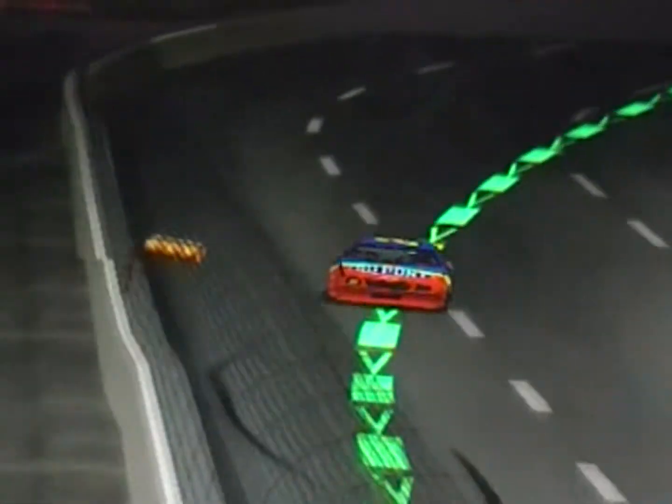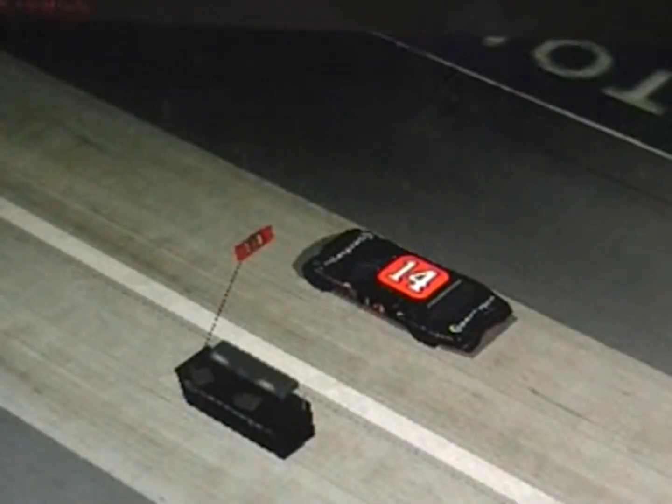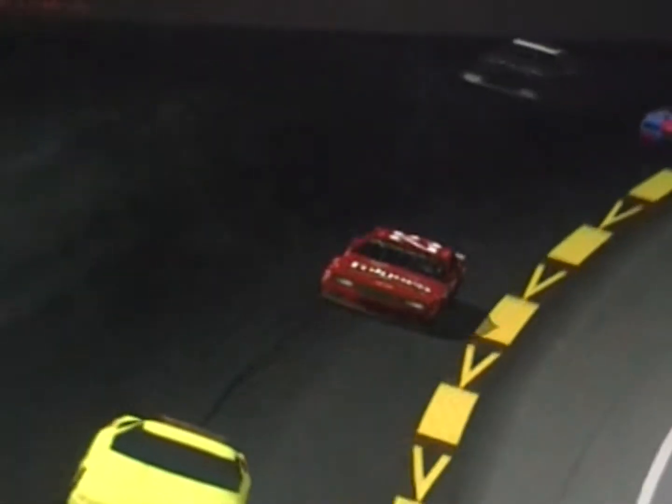Ryan Cooper, second in points. He's got some damage to his car. Kevin White, Luke Walker, and Batson were all in it.